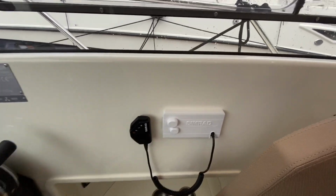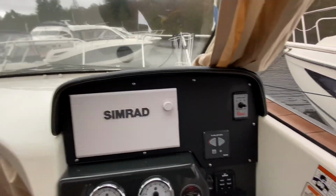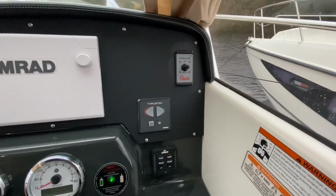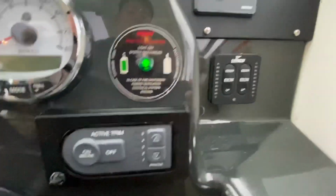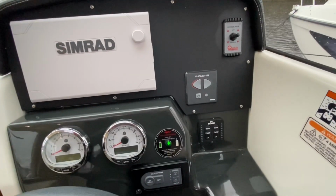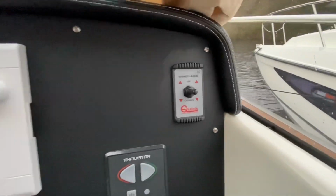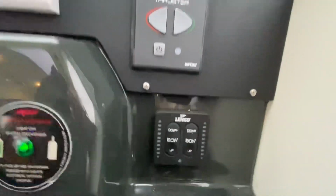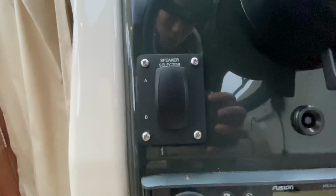Now we have a Simrad VHF, there's also a chart plotter, you've got radar, GPS, you also have this very interesting thing called active trim. So just located here, you can see what it does is it uses your GPS position to trim the boat appropriately. It saves you on average about 25% fuel efficiency throughout the course of the boat's lifetime. Now we also have an electric windlass fitted, a bow thruster, electric trim tabs, and then there is a Fusion stereo with your selector, so you can have the volume coming from both inside and outside, or solely inside.